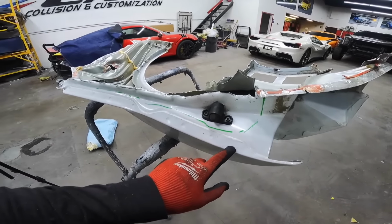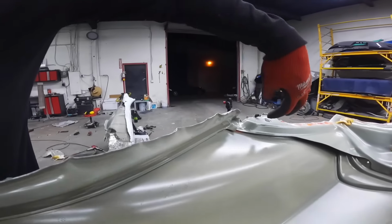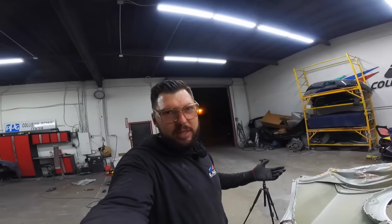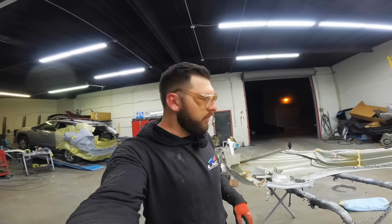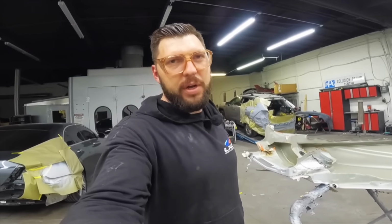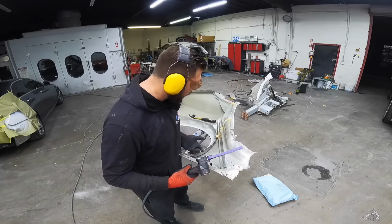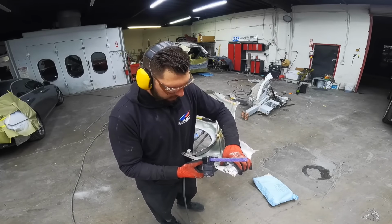See all of this? I could drill them out, but I'm just gonna grind them out from the inside, and all of this is gonna come off. And then I can make my own holes when everything's removed. You see what I'm saying? So let's continue cleaning this up and we'll go from there. This is gonna be a little extra work, but I'm gonna have a clean quarter like from factory.